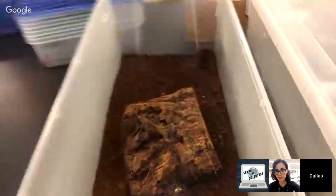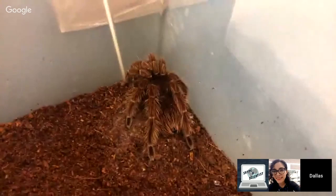Let's see what else. We have some other classic tarantulas that you can find at a lot of pet stores and things like that. This is a Chilean rosehair, and she's a little scared right now, so she's trying to make herself as small as possible. She's cute. Oh, here we go. Here's another golden knee. This one's name is Taurus.